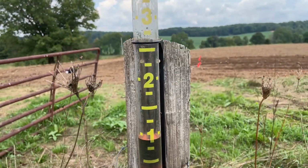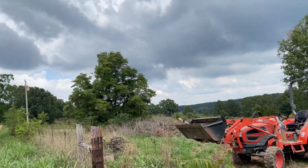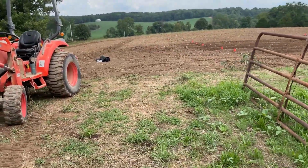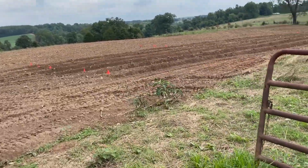We got about an inch of rain yesterday and last night. And for the most part, the rain is over. Not expecting any more heavy rain for the next couple days. So kind of worked out good.